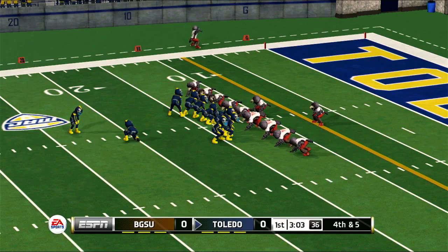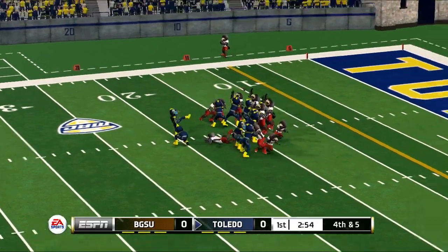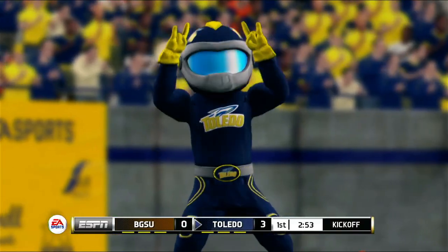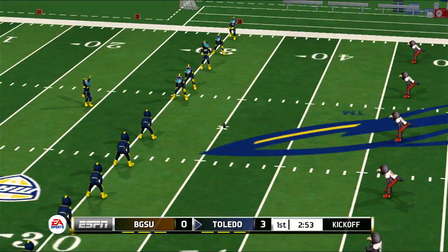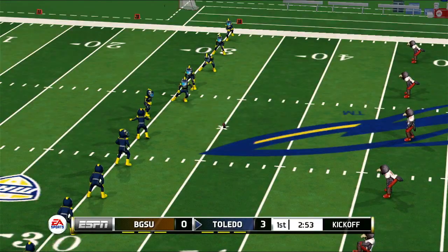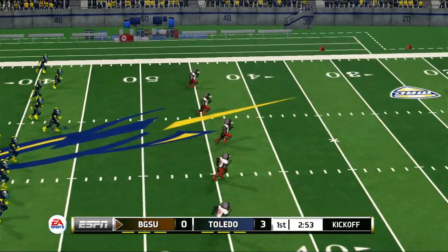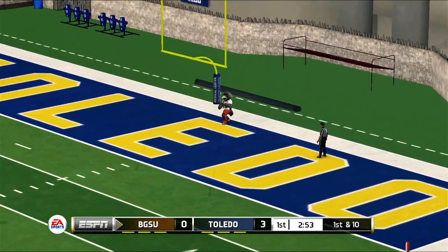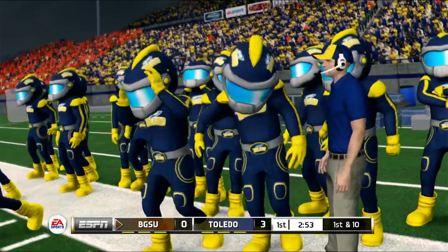So the kicking team is on the field. They'll try for 3. Toledo is looking to go up by 3. He gets it up, and he's got it. And it looks like they're ready for the kickoff. He just drills this one. And it goes into the end zone, down for a touchback.